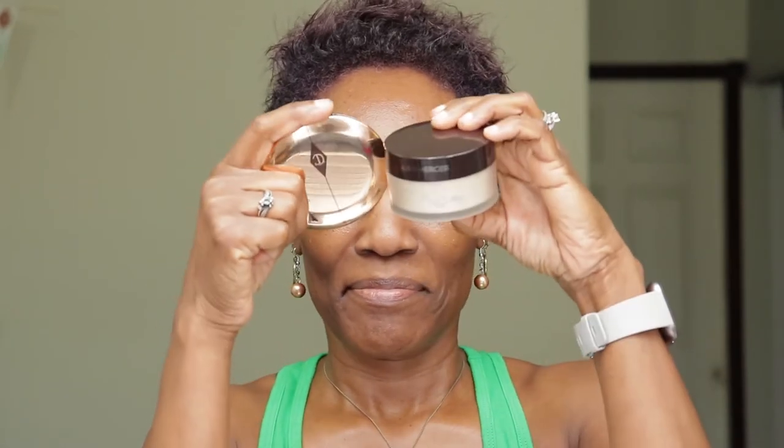I am going to compare my Charlotte Tilbury setting powder with my Laura Mercier. So Charlotte Tilbury, I don't know if I have it upside down or not. It doesn't matter at this point. Charlotte Tilbury versus Laura Mercier.